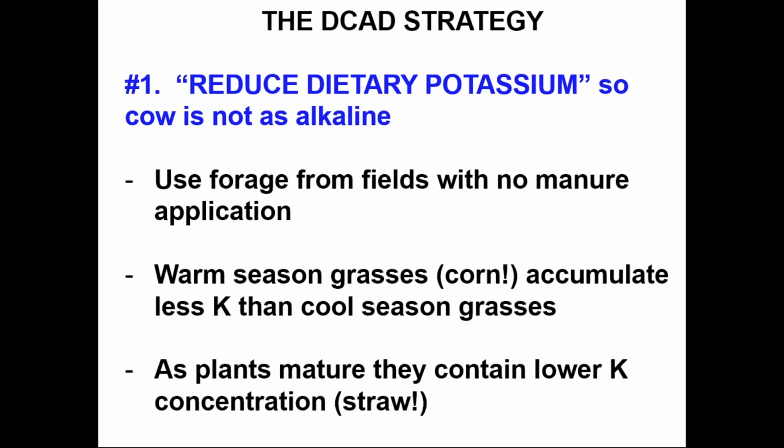Just as an aside, corn stover, you would think corn stover would be great. It's going to be very low potassium. It has a couple of problems. Number one, it has to be chopped very fine to get cows to eat it. And even if you do that, you're going to find that cows will manage to sort and they don't like corn stover very much. So despite the fact it sounds great, we haven't had much luck using corn stover.